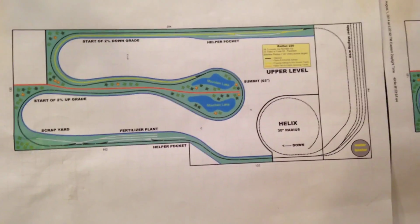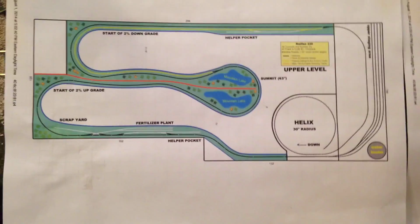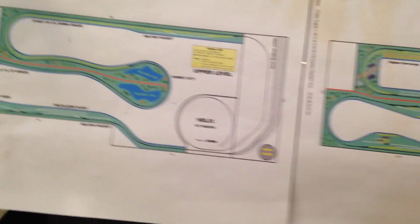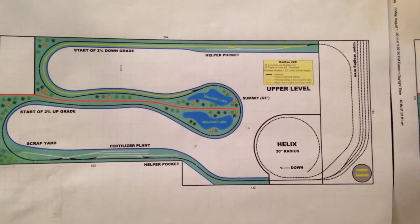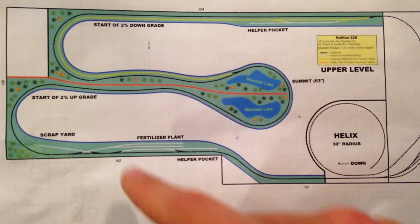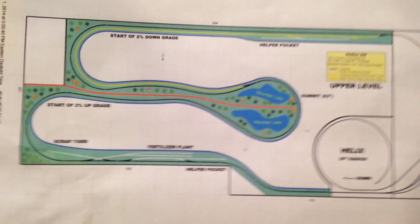So I'm trying to think what else. I think that's about it for the upper level. So that's pretty much all we have. The notes that you see here, you see fertilizer plant, scrapyard. That's not necessarily going to be there.